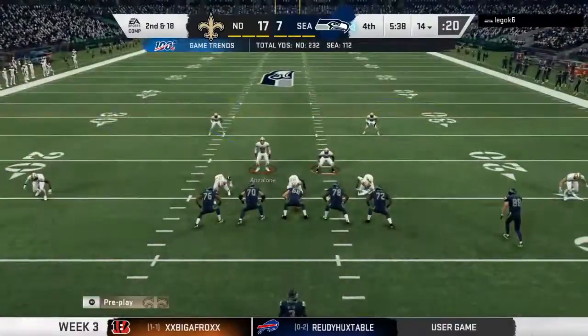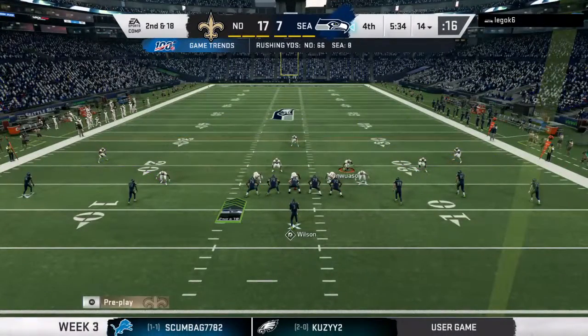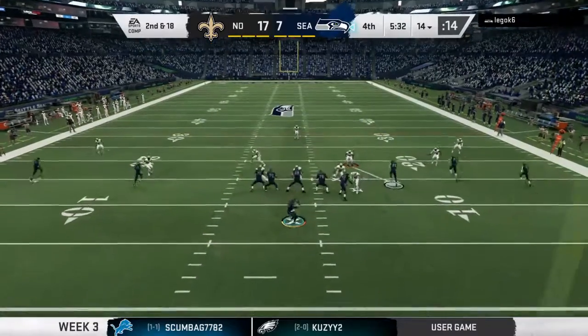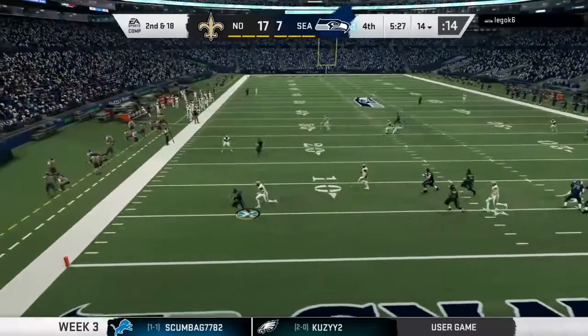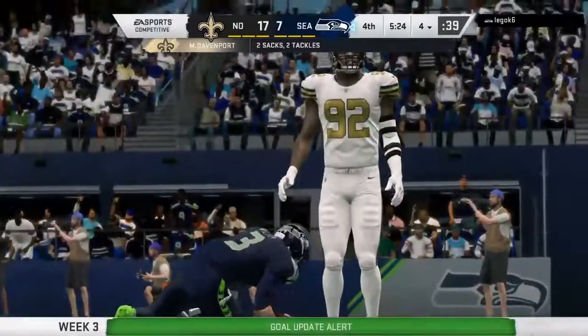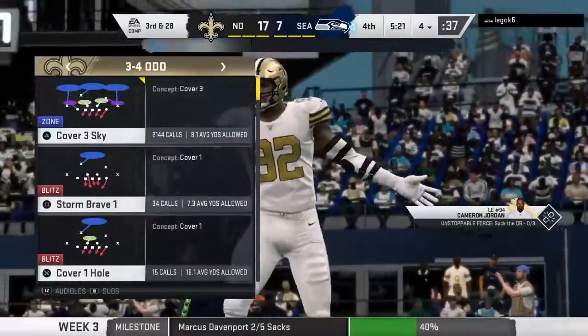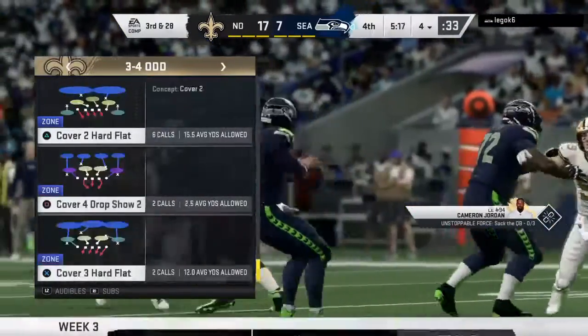Got to imagine the pass rush will be equally intense here on 2nd down following the sack. It's 2nd and 18. Throwing is Wilson. Dancing to his left. Pressure gets to him, and down he goes. Back at the 4-yard line. Marcus Davenport able to get in there for his second sack of the afternoon.